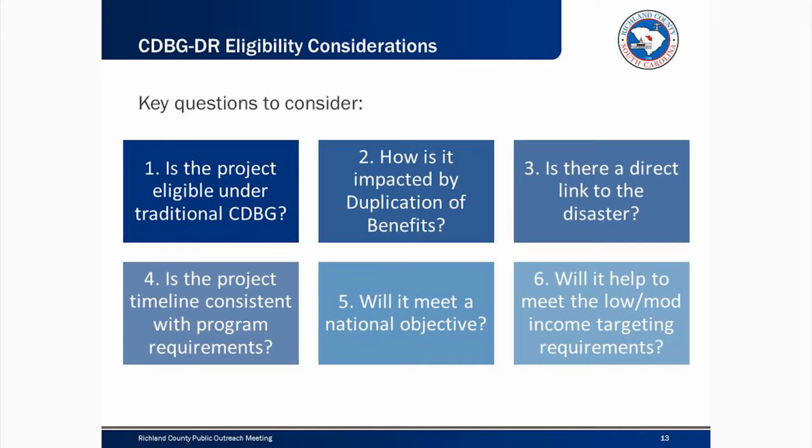If you've received $100,000 for $110,000 damage and you come in and ask for $100,000, that's a duplication of benefits. You can't pay for the same thing twice, which I think everybody realizes is critically important. It's something that needs to be looked at through this program, and will be something that the county has to take into consideration as they're working through applications.